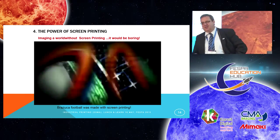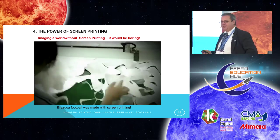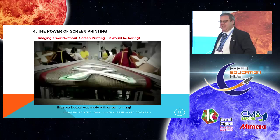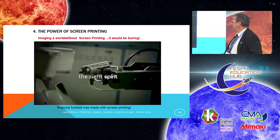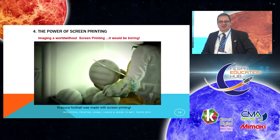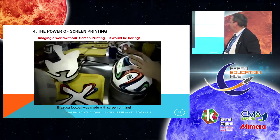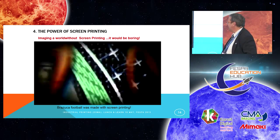To give you an idea how far you go, if we didn't have screen printing, we wouldn't have the nice footballs made like the Brazuca for the last World Cup. It would have looked dull. You see here they do the screen printing. It was very abrasion resistant, with nice colors. It was definitely a technology used to even make simple things like a football, and there was no other technology really available to do something like this. And what would life be without a World Cup? You can see how complex it is, and the printing is only one small part of the whole process, but in the end you get this interesting football, right?